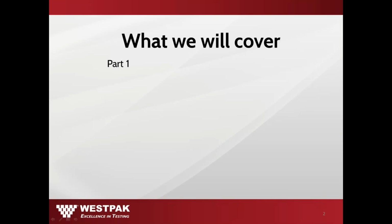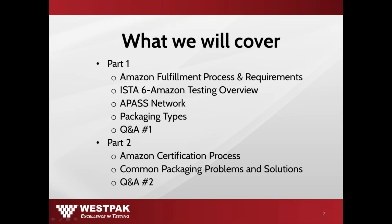Here's what we will be covering today. First, Andrew will get us started with a short introduction to e-commerce and some definitions. Part 1 of his presentation will focus on the Amazon fulfillment process and how meeting the ISTA 6 Amazon packaging requirements are essential to its success. He'll discuss the APASS network and 3 different packaging types before we stop a few minutes for questions.